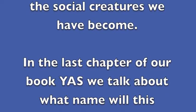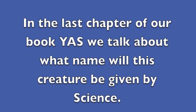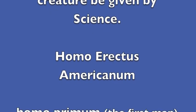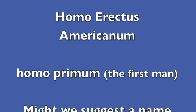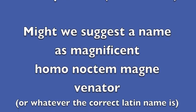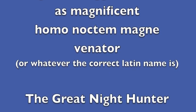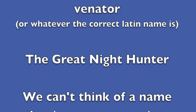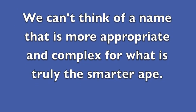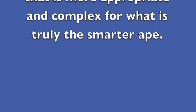In the last chapter of the book, You Are a Sasquatch, we talk about what name we'll give this creature when it is discovered by science. Homo erectus americanum, Homo primum, the first man. Might we suggest a name as magnificent as Homo noctum magna venata, or whatever the correct Latin name is, for the great night hunter? We can't think of a name that is more appropriate and complex for what is truly the smarter ape.